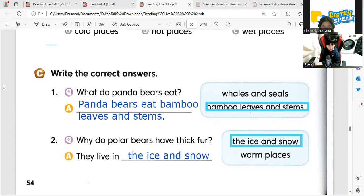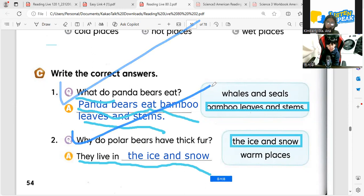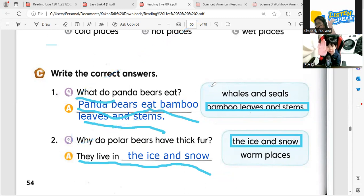Very good. So I want you to answer my questions one more time, okay? You just need to read your answers down here. I'll read the question and then you'll read the answer. What do panda bears eat? Panda bears eat bamboo leaves and stems. Number two, why do polar bears have thick fur? They live in the ice and snow. Good work. Another high five. And another one. So that's a nice work, Lucas.